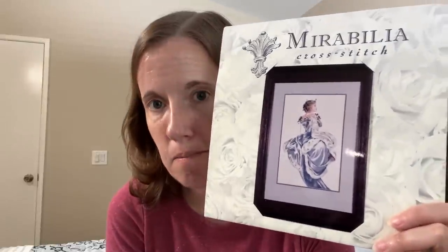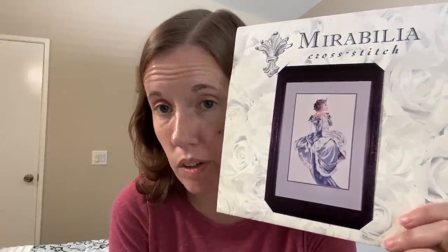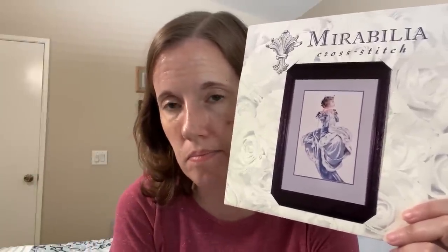And then we have Winter Queen by Mirabilia, and I have Summer Queen, Autumn Queen, and Royal Holiday finished, and they take turns on my wall for the season. I just realized this morning, I could probably switch out. I have Spring Queen up there right now, and I can switch her out to Autumn Queen now that fall is officially here. But I still have Summer and Winter left to stitch.